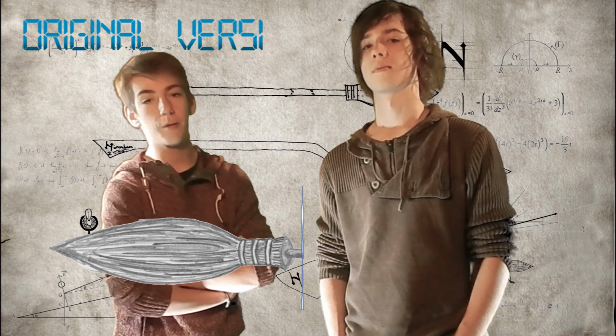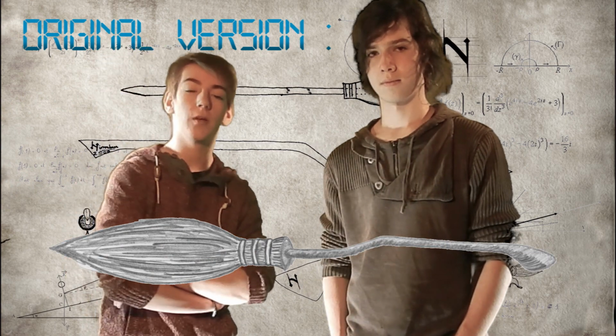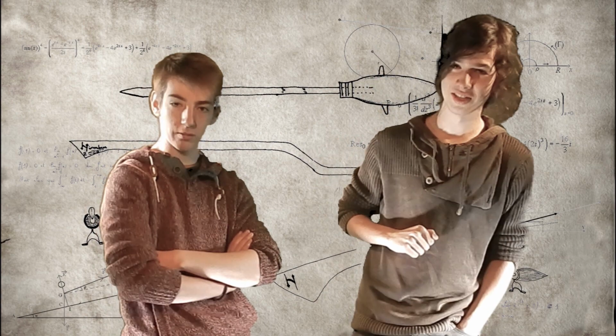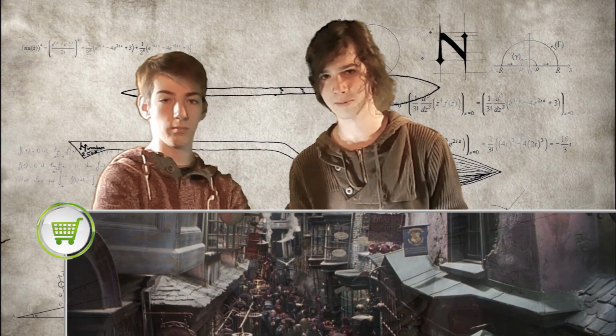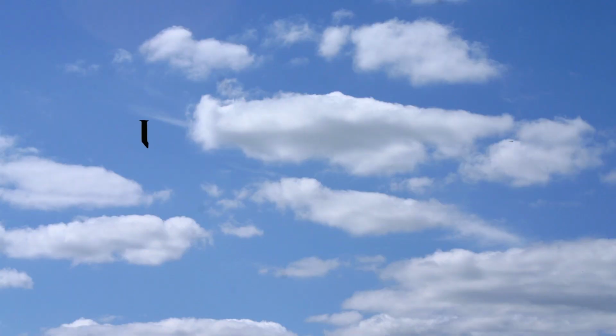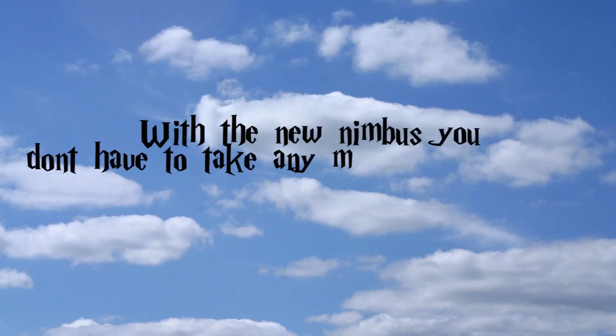The first version of the Nimbus was created in 1991. This is the new version. It is the best ever. This collector's edition, dedicated by Victor Krum, is available now on the Pagan Lake. With the new Nimbus, you don't have to take any more night bus.